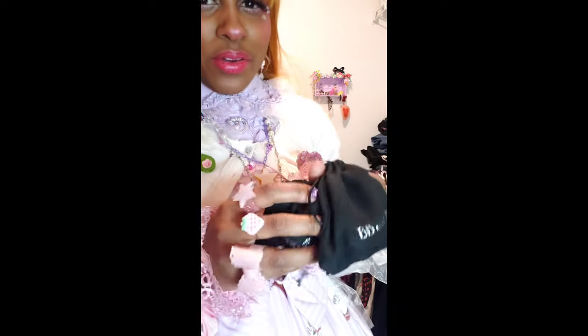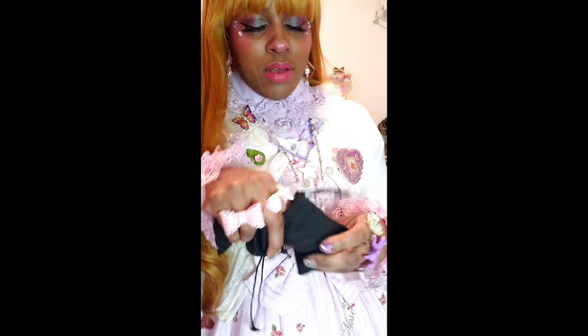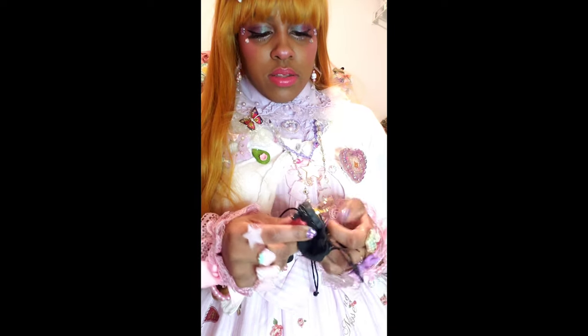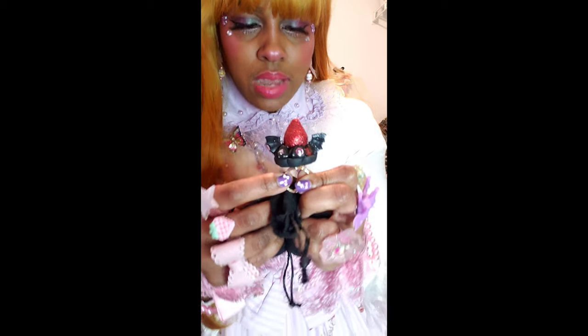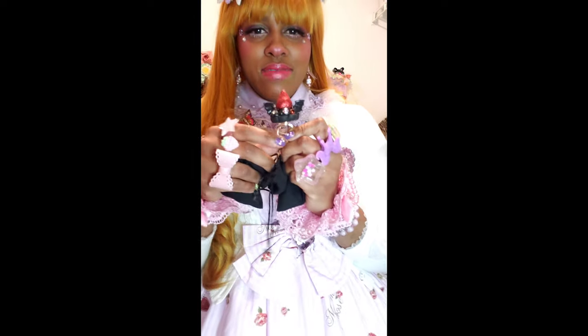So these are my two BB&B pieces, the only two I own, which I bought when they came to Anime Weekend Atlanta last year. I was so happy to get these because I could not get them on the site. When they were released, they sold out. This is the strawberry bat tart. Look at how sparkly. Love this so much.